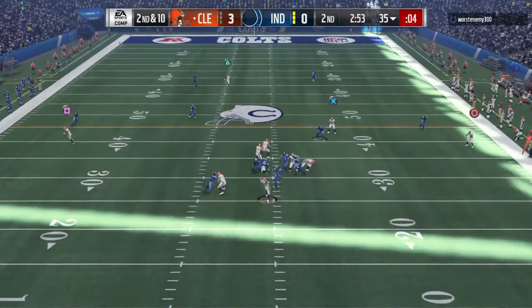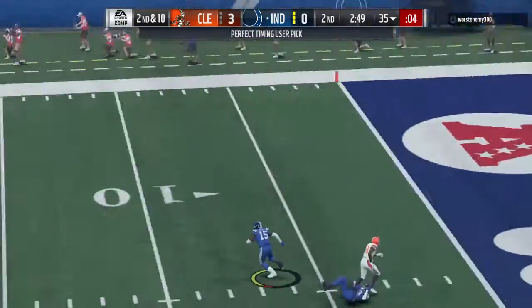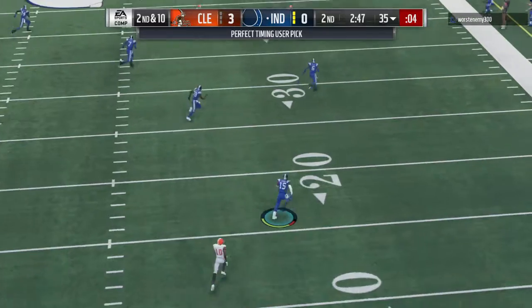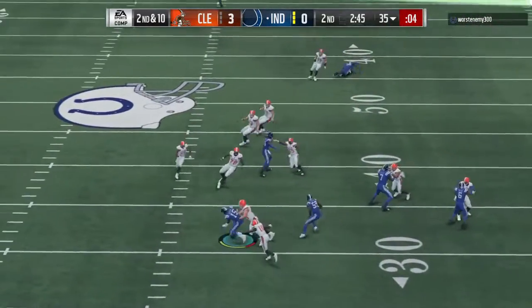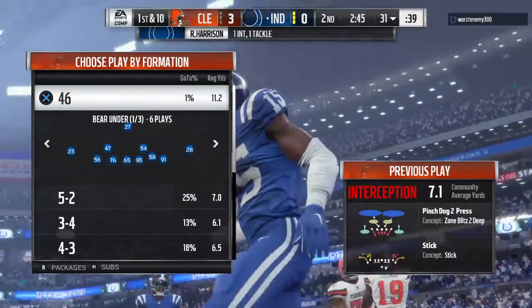Throw here on 2nd and 10. He's going to loft one deep over the middle. And it's intercepted. Picked off inside the 10. And a good return here as he takes it up past the 30-yard line.